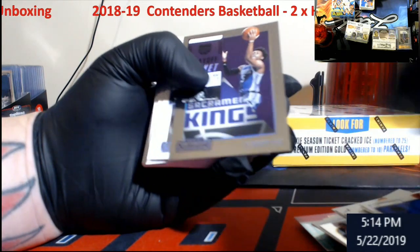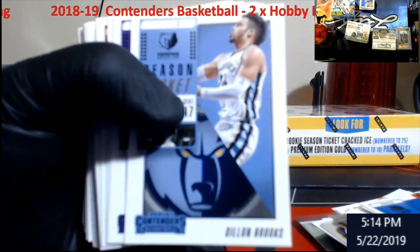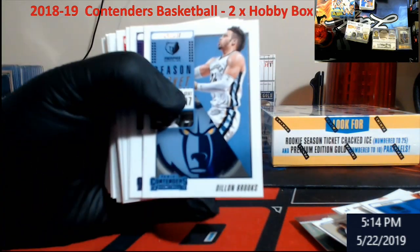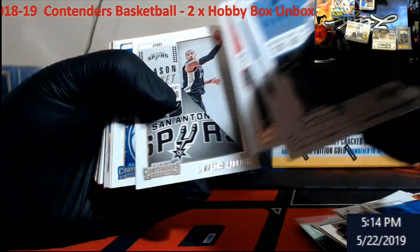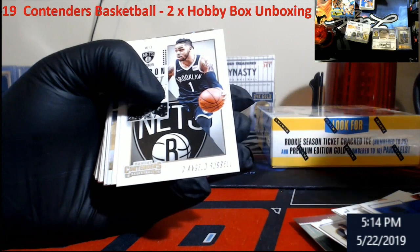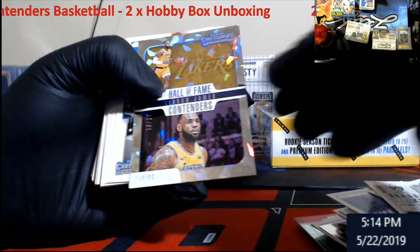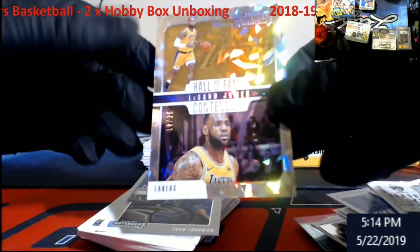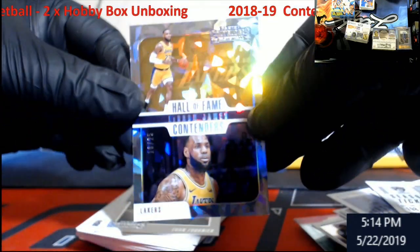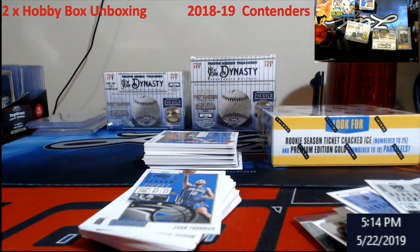De'Aaron Fox Premium. Kind of went off camera a little there, trying to get the focus back. There we go. Uh-oh, I see cracked ice. Oh, boy. LeBron James cracked ice, numbered 25. It would have been something if that had been an auto of him. That might actually get some decent coinage there on the old eBay.